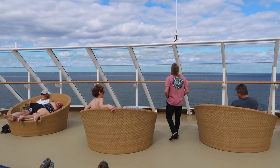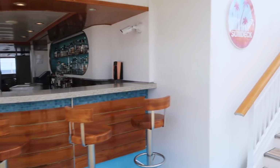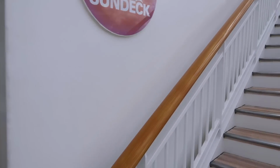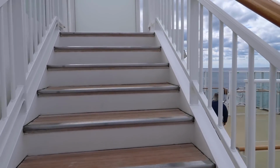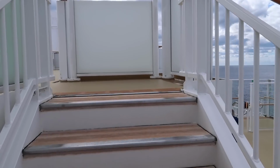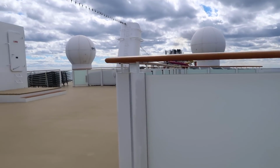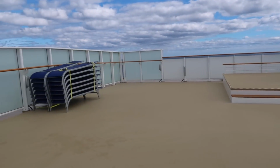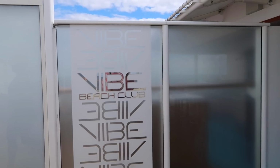And from the Vibe Beach Club bar, you can go up to the sun deck. This is the highest point, and I'm going to have to hold on to Lisa so she doesn't blow away. It's okay, I got you, honey. Again, there's normally sun loungers up here, but it's just too windy today.